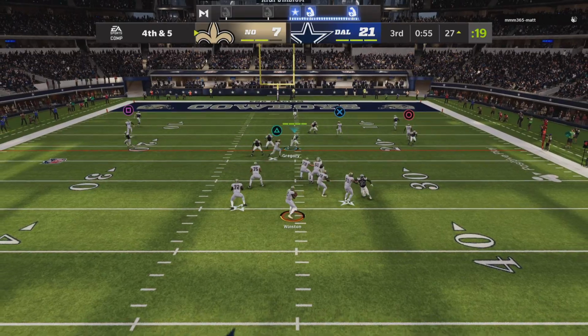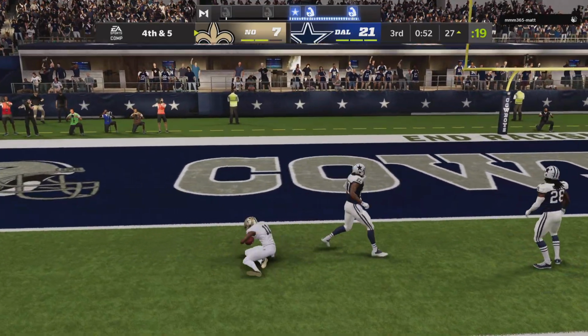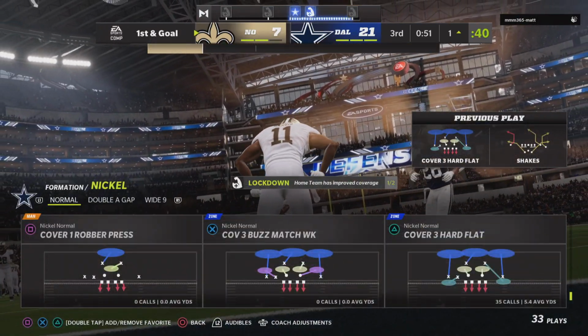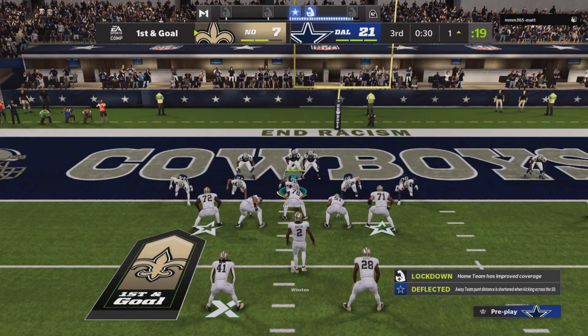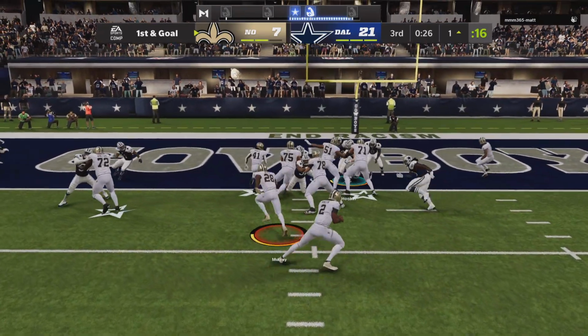Now Winston. That's going to be caught. And he doesn't quite make it, taking it within an eyelash. Dropped at the 1. A gain of 26 and a conversion there as well on 4th down. 1st and goal, and they got to be thinking a chance to get right back into this football game.